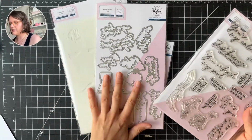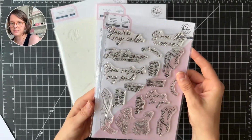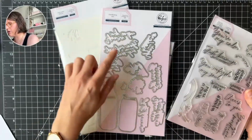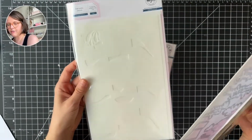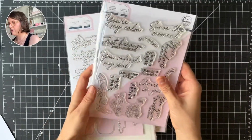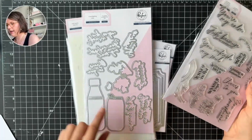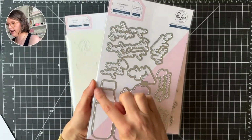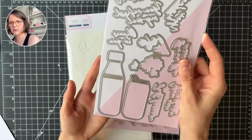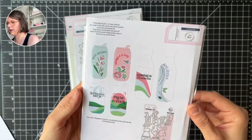As I said, this one is called Sippable Scenes. This is a 6x8 clear stamp set and a coordinating die set and coordinating layering stencil set consisting of 4 stencils. You can see here you have lots of different sentiments. And on this die, you also have a die for a soda can and a water bottle.